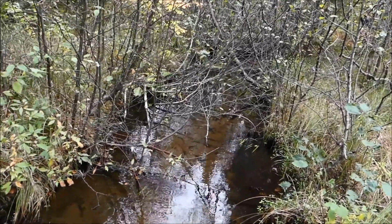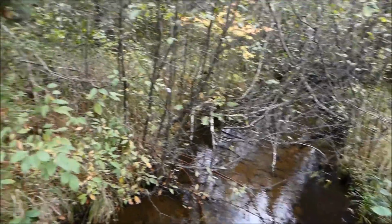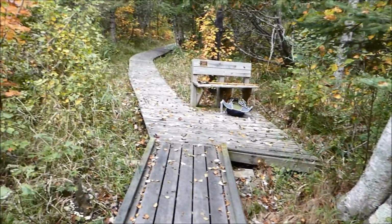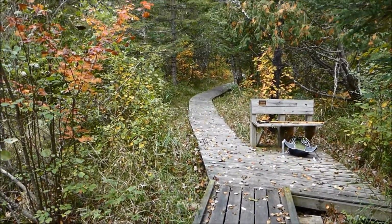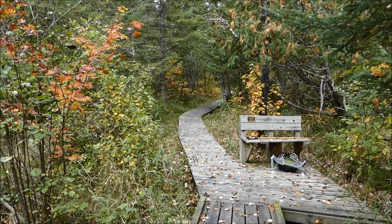And we'll be heading on up through the Brule Bog. That's what they call it. There's a lot of boardwalk in here. And that boardwalk is to protect the environment here.